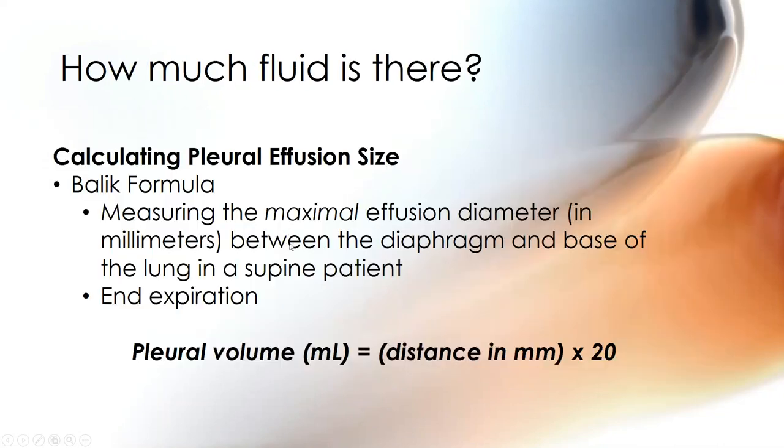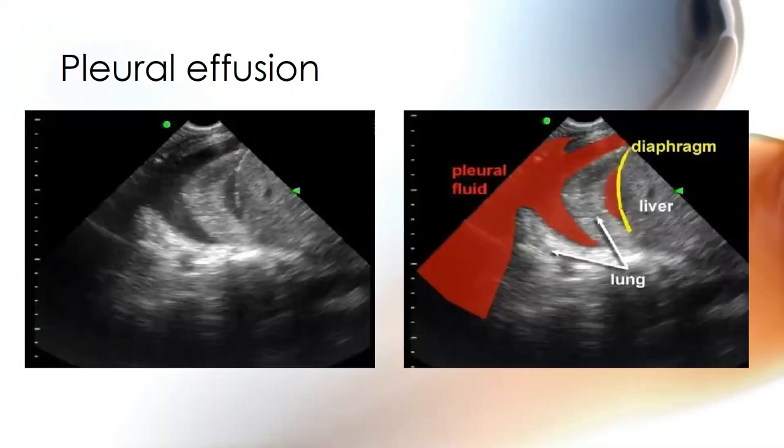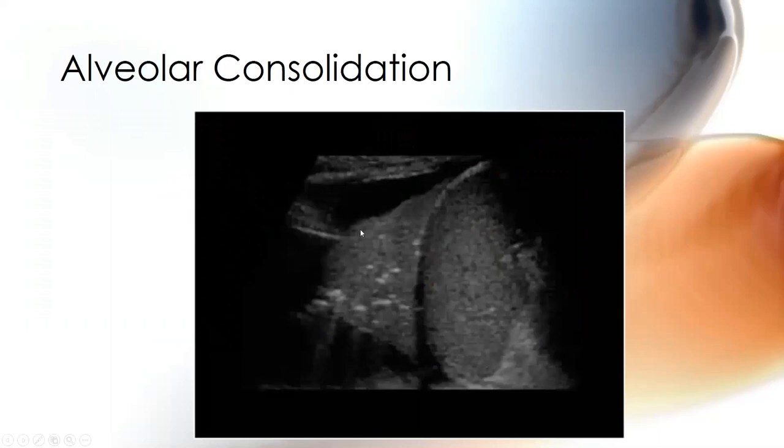All right. So your doctor's like, well, thanks for telling me that. Can you actually tell me how much fluid is in there? How much fluid is that? Should I stick a needle in it? Should I not stick a needle? If I put a needle in here, am I going to stab lung? Am I going to stab liver? Is it worth my time, or is it worth the risk to the patient of causing a pneumo?